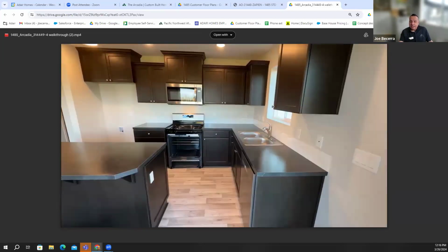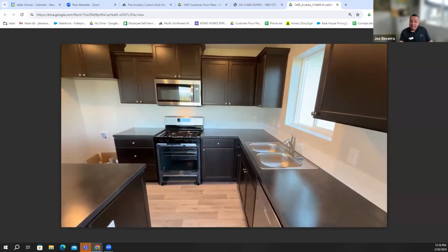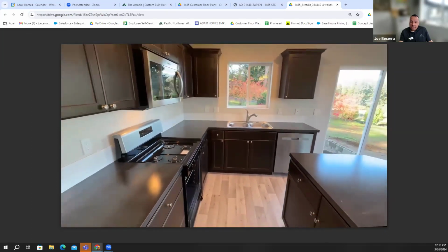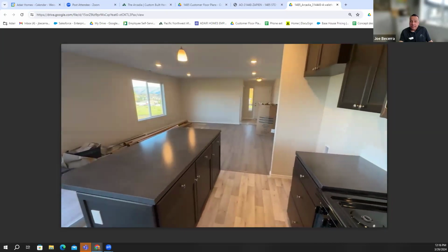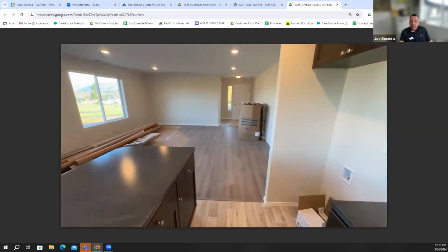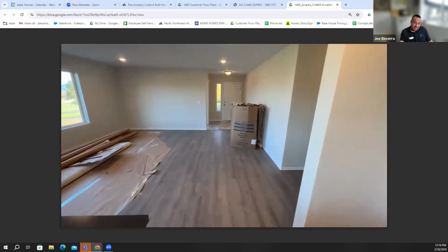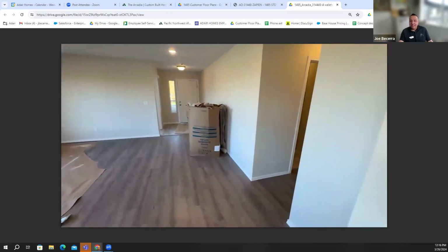The other thing that I think is super important to note is that we are 100% stick built. We've been around 55 years and we are 100% stick built. So you're getting a super quality home, energy efficient, and you're involved in where you're going to select your property, which home, how you want it to be designed or laid out, and your finishes, which I think is just super exciting.